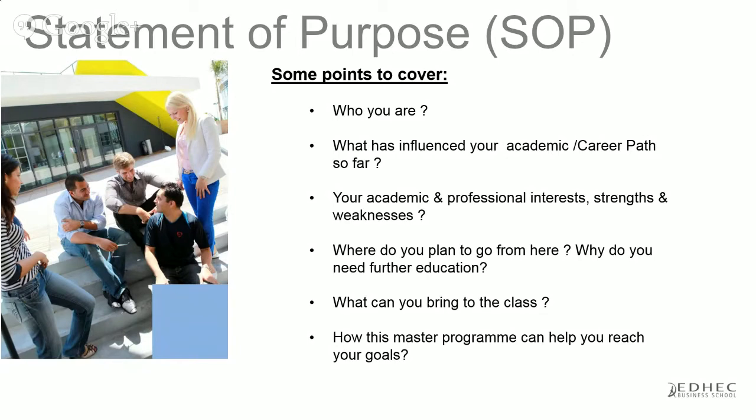And there's also another set of questions which I quite like to share with students. Introduce yourself. Why should the selection committee select you and not, I don't know, a Vishaka from India? What can you bring to the class? Give us detail on your career objectives and why you feel that this program can help you reach these objectives as well. This really helps you structure your piece.